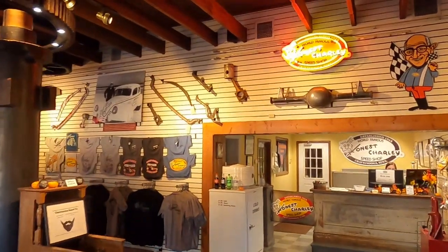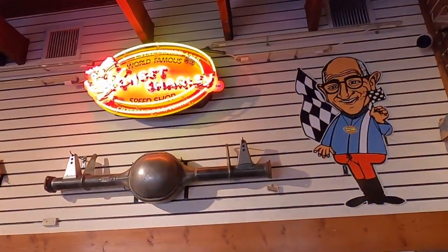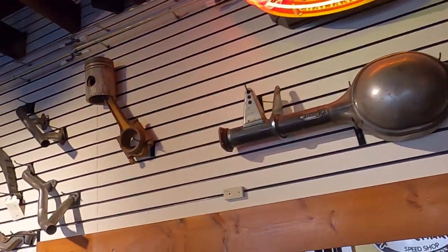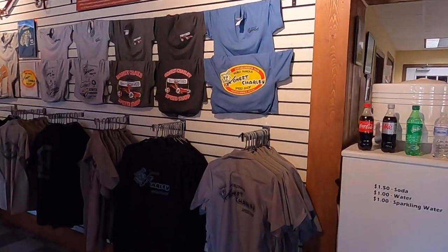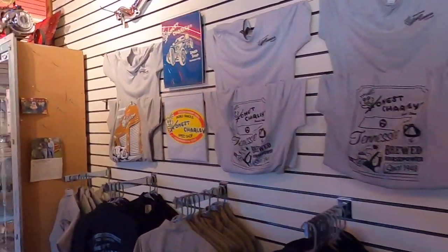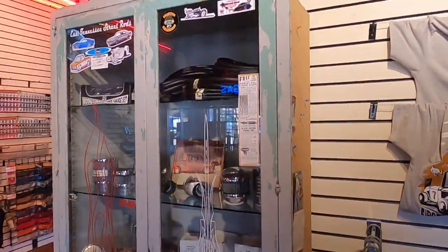Here's that speed shop part that I was telling you about. When you first enter into the building, this is where you'll go in. And again, it's loaded with all kinds of cool stuff. You want to pick up a cool t-shirt, shop shirt, it's there. They even have a lot of neat car parts that they sell.